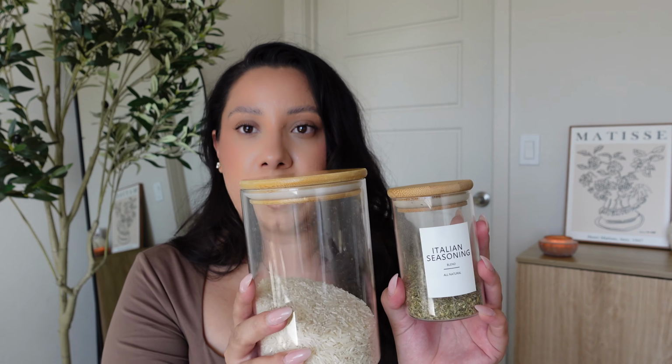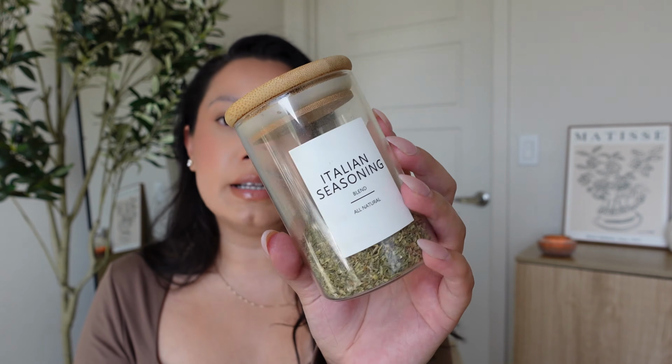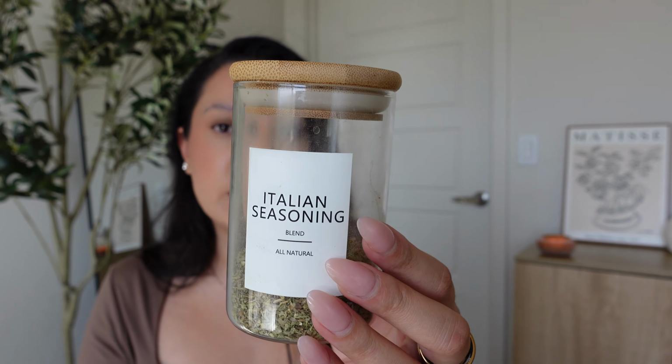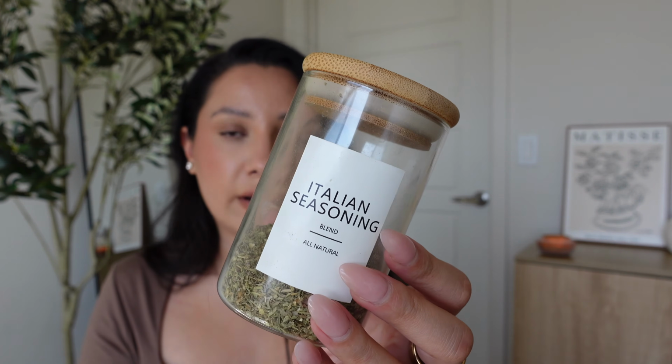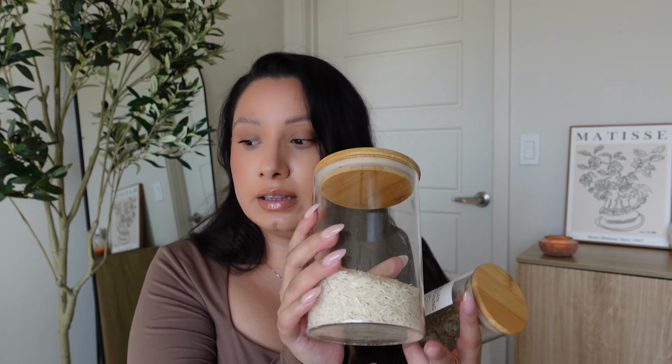These are separate finds, but they have the same look, and my spice jars came with labels with them, and I love that. So these were pre-made, and then they also have some blank ones where you can fill them out yourself if they don't have the spice that you need. So that's the only thing that I wish this came with, but other than that, I love these. I do need to order some more of these though, because I have a ton more spices that need to be placed in jars. So I probably will order another set of these, to be honest.